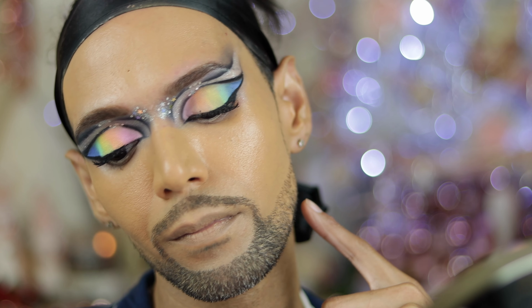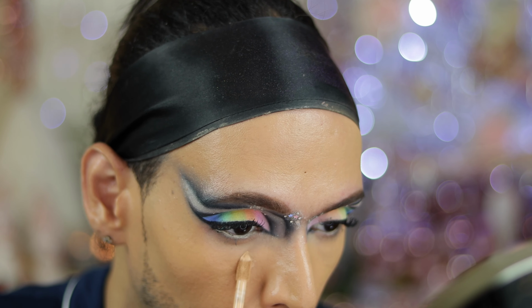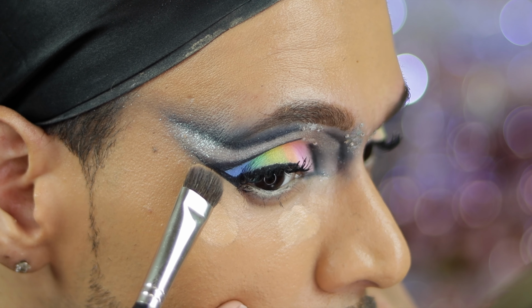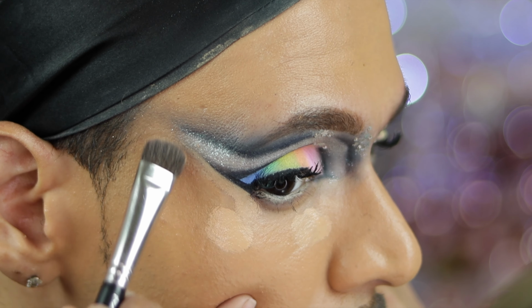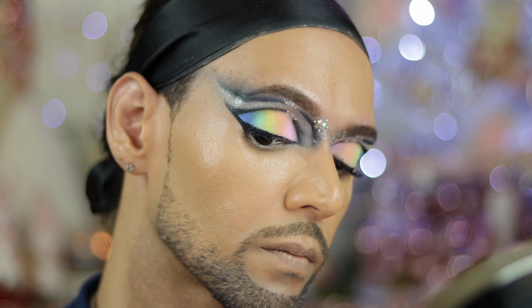Alright guys, so jumping into foundation, I pulled this bad boy from the archives. This is the Hourglass Ambient Cream Foundation, and y'all, this is a cult favorite. The weather is getting very dry in New York, and I don't want my skin to be dry. My skin has been on its best behavior, so I was like, you know what, I'm not gonna use anything dry at the moment. So that's why I went in with this cream foundation.